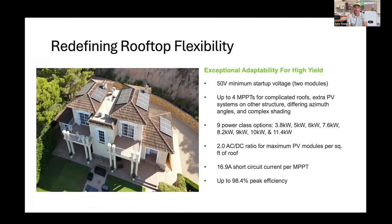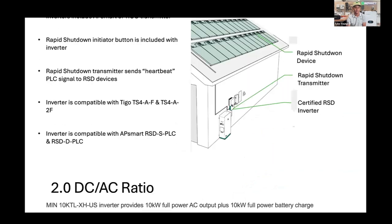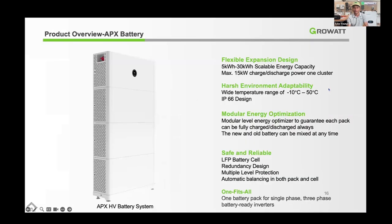50-volt minimum startup voltage and 4 MPPTs for diverse roofs. Our MIN series has rapid shutdown with TIGO inside and a 2.0 DC to AC ratio. So you can have 20 kilowatts of solar coming in, 10 of that can go to the battery, and the other 10 can go to the grid. And that allows you to go past the inverter's rated capacity, which is amazing.